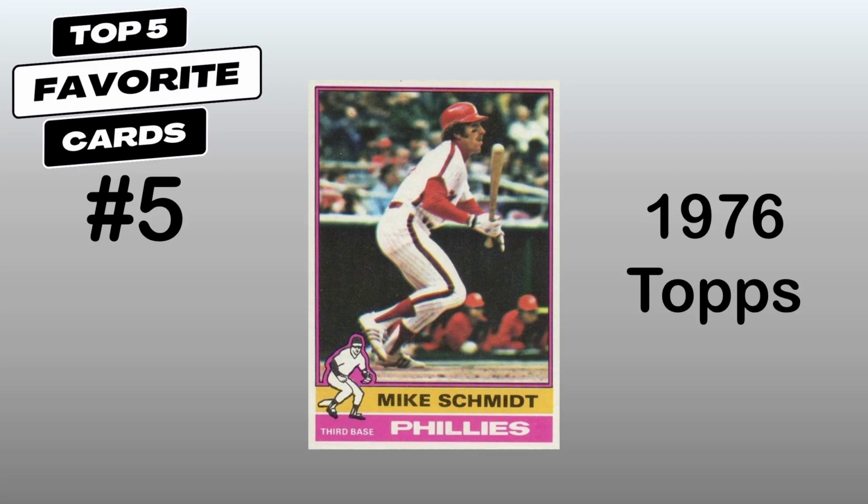Well, for this 1976 Topps card, I have an older cousin, and when he knew that I was interested in baseball cards, he had just a small collection, maybe 100, no more than 200 cards.